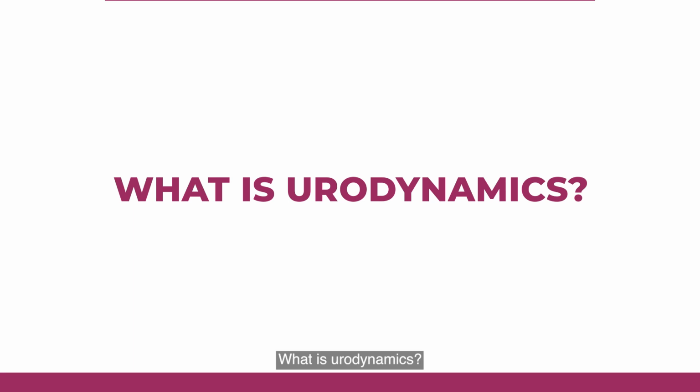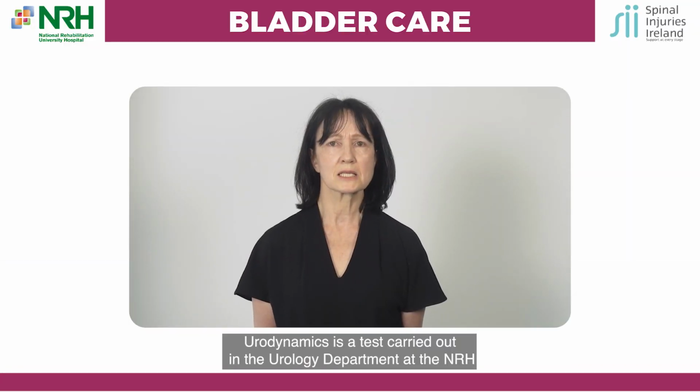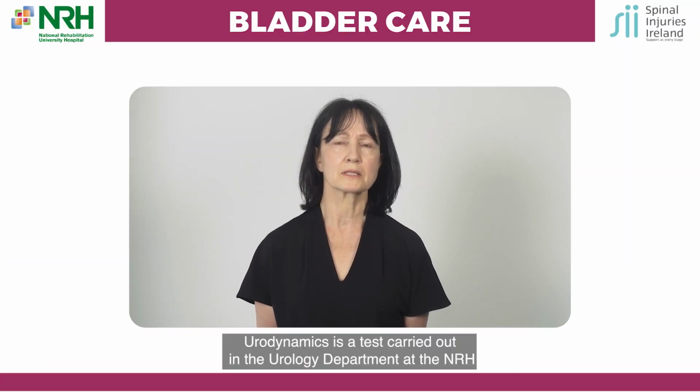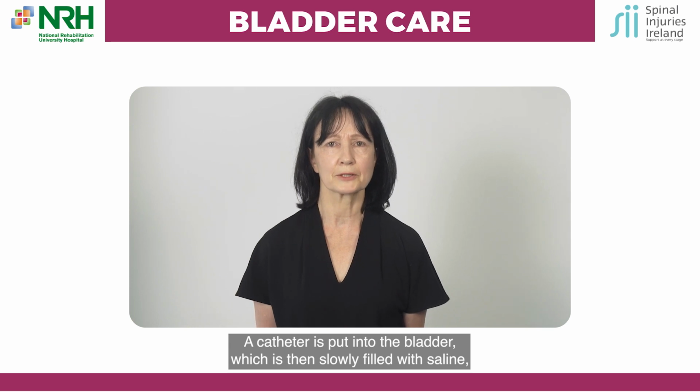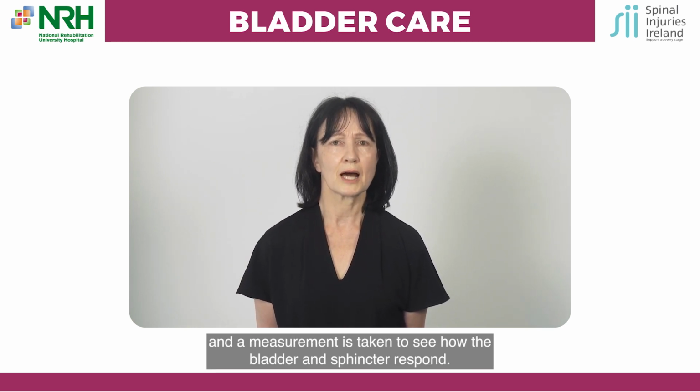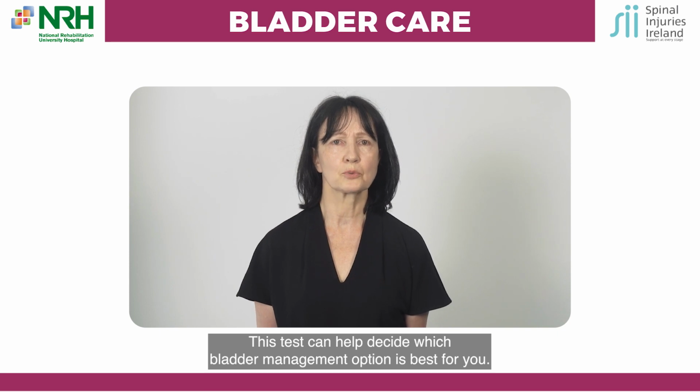What is urodynamics? Urodynamics is a test carried out in the urology department at the NRH to see how your bladder and sphincter are working. A catheter is put into the bladder, which is then slowly filled with saline, and a measurement is taken to see how the bladder and sphincter respond. This test can help decide which bladder management option is best for you.